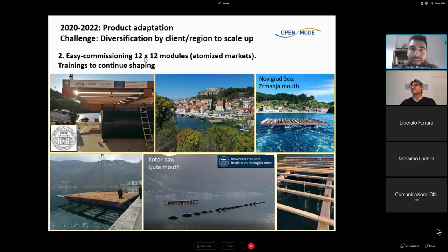This first is an example of the installation that we made months ago in Croatia, and the second one is one that was done in Montenegro, where we are now being able to measure the differences of our intensive farming system with the typical traditional farming system that they have there, which is the long line system.